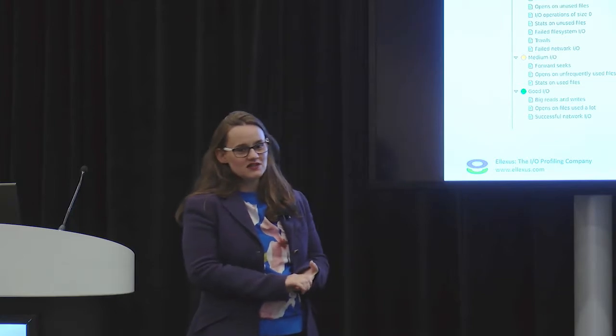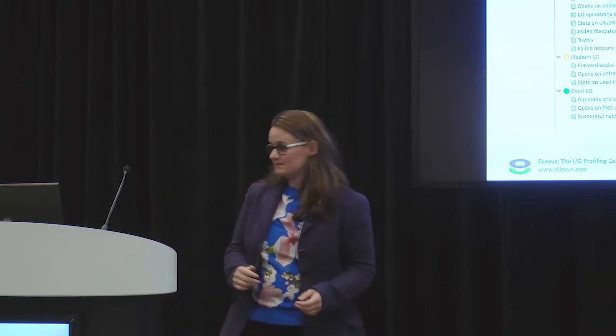But there are other things that you can fix yourself, like failed I/O, stats on files that aren't used, stats on files that are used. If you're spending a lot of time statting every single file before you open it, why don't you change your script to perhaps open and fail gracefully instead, and then you'll halve the amount of metadata accesses on your system.